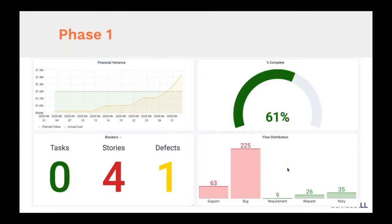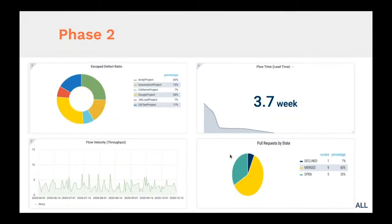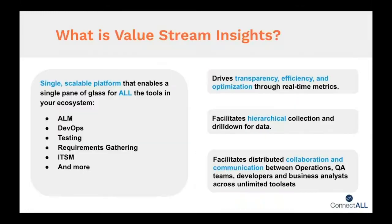So we built something similar to what you see here. We're tracking our budget and cost here. We've got project completion percentage, tracking blockers and distribution of issues. This was something similar to what we built to tell that story. And that led into getting more metrics. We wanted to start understanding defects, and flow time and things of that nature. Ultimately, I got laid off, moved on, and came to ConnectALL, where I helped to start building the Insights product.